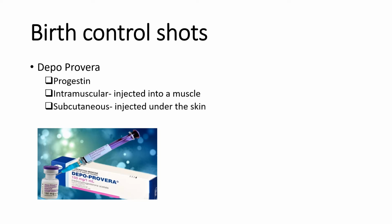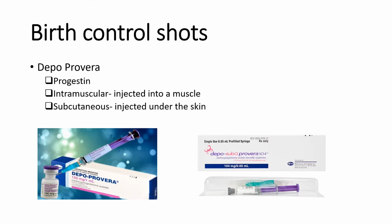And then there is subcutaneous injection. This is injected under the skin. The subcutaneous injection can be self-injected at home in the thigh or belly. It has a smaller dose of hormone progestin. Both formulations are given every 3 months or 12 weeks.